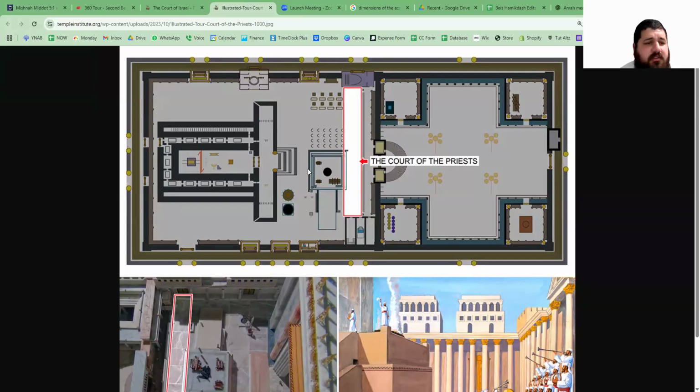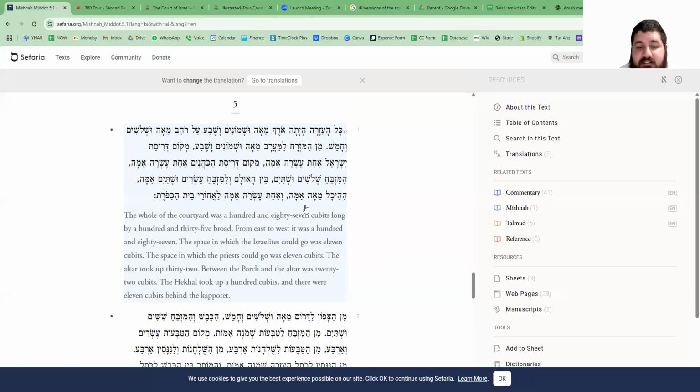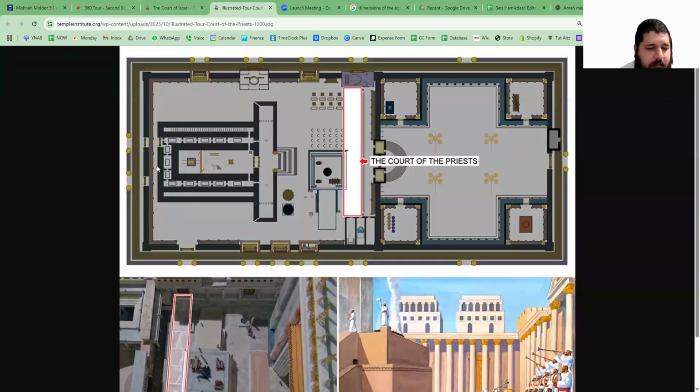Okay, so now we're holding over here. 22 plus 32 is 54. Between the Mizbeach and the Ulam is the lobby to the building, 22 amah. So we're holding 54 plus another 22, from here, including the steps, up until the entrance of the Ulam. That's 76. And then the Heichal itself is 100, if you remember, it's cubed, 100 by 100 by 100. So this entire structure from the Ulam all the way to the back is 100. So it's 176, which leaves at the tail end another 11 behind the building, which is called Beta Kaporet, which is 187. So 187 from east to west.